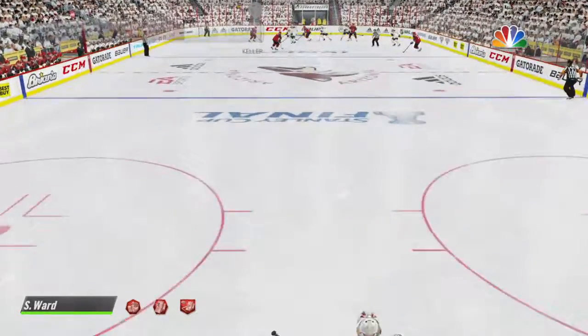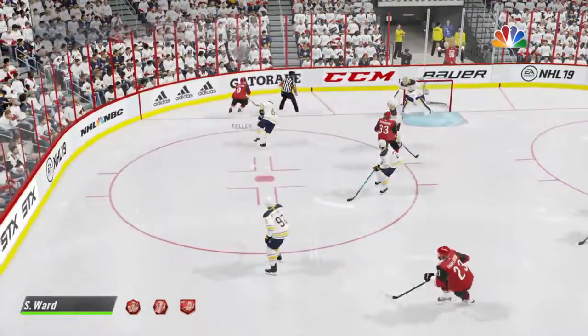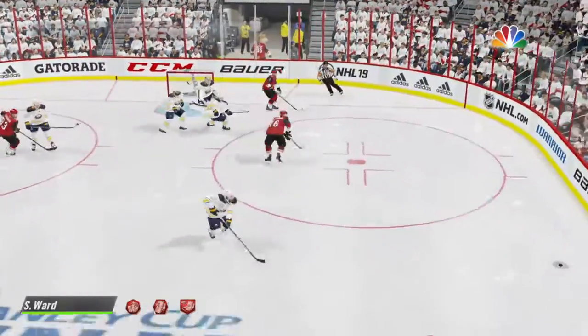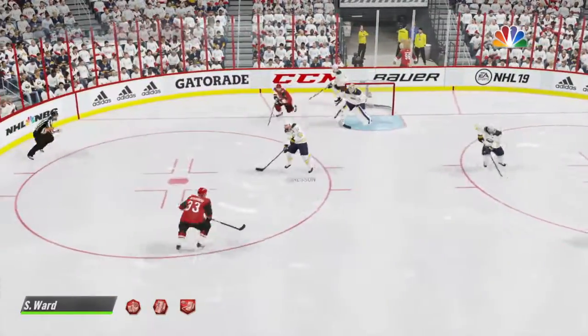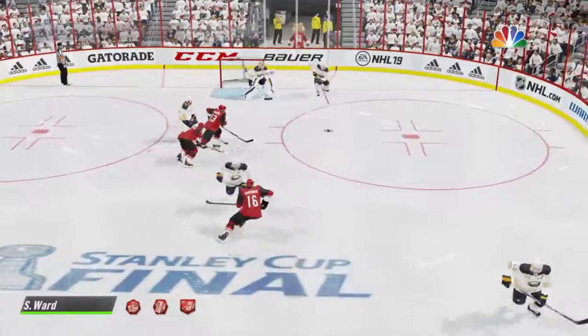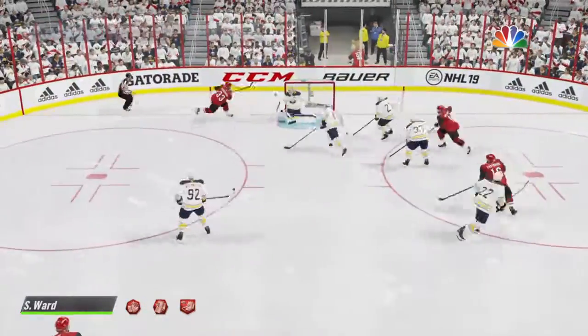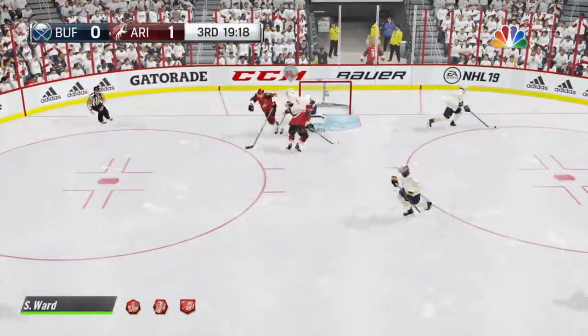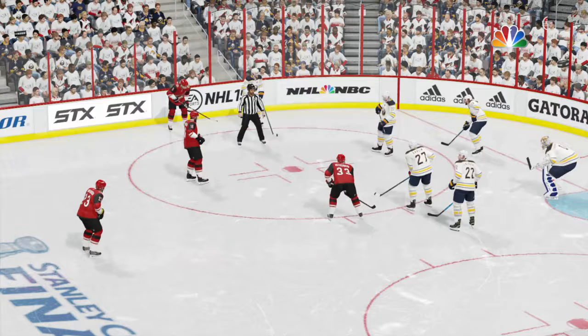The tie-up, he needed help, and he got it. Wrister dings it off the iron. That puck came free, could have been handled better. Oh, broke it up. Right in front. Terrific save there. Didn't look like he had anything to shoot at, and he made it tough.